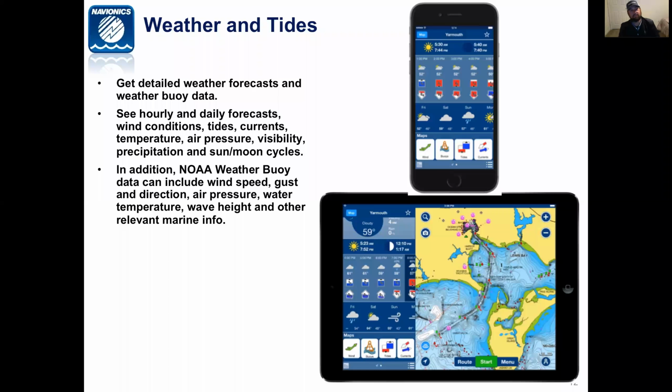Weather and tides. This is another big one, especially for me, the tidal part. I don't really have to have a separate app or anything like that now for tides. It's kind of all on this one app for me. So it's really simplified my days. You can get detailed weather forecast and weather buoy data.